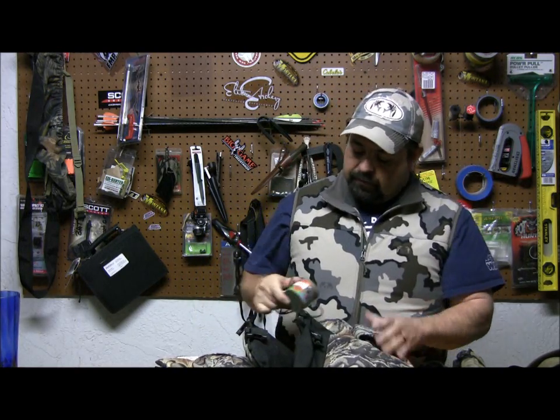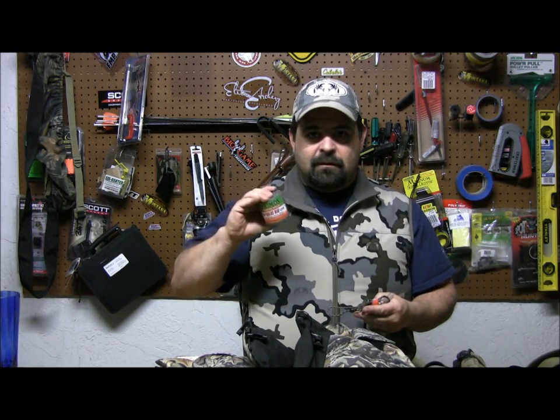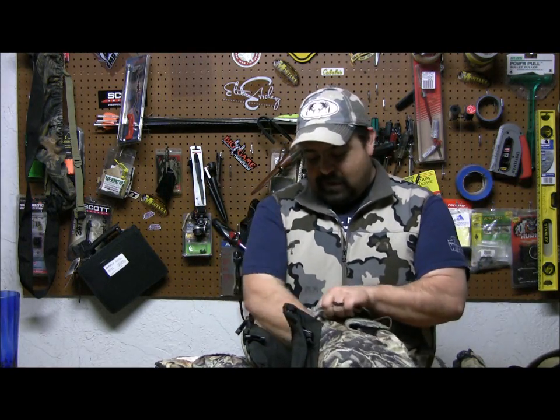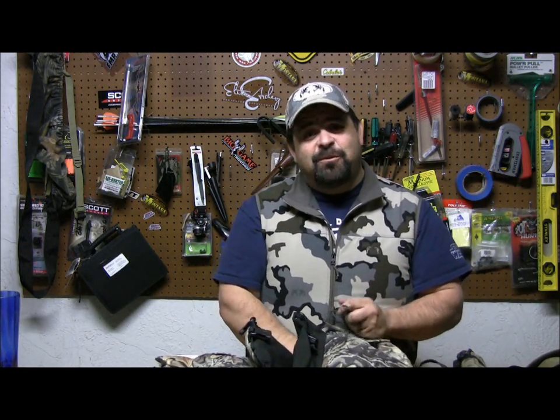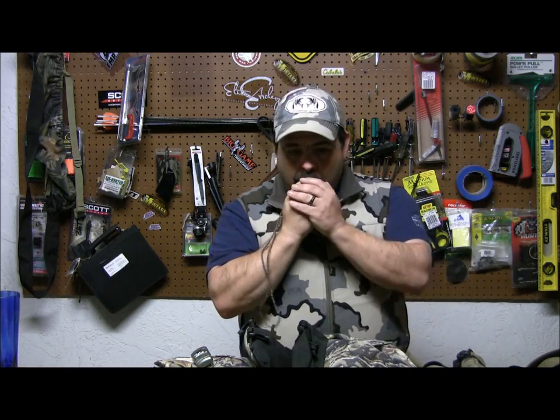Okay, more calls. Got the can? Sounds like loving to me. Those can things do work. I have called in Coues deer. It's a goofy sound. This is actually a grunt call.